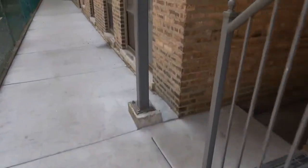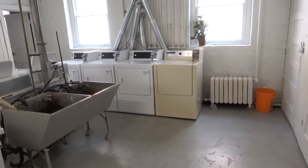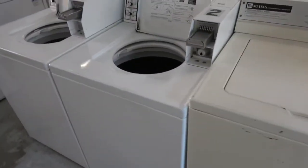And we'll walk into the laundry area this way. So this door can be accessed without a key, but the laundry room cannot be. There we go, and give that a push, and we're into the laundry area. And I'll give you a quick look at it. There are four washers and four dryers. You see the four dryers against the wall. It's got two wash basins, if you will. The laundry machines are coin operated, as are the dryers. I think they're all $1.50, which is pretty standard at this point.